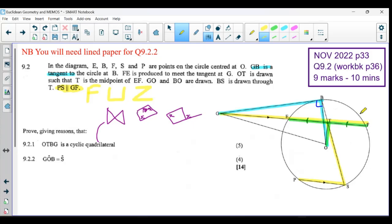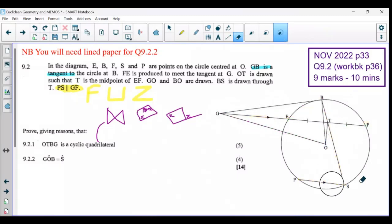Okay, lots of information. They want us to prove that O, T, B, G is a cyclic quad. Okay, let me grab my highlighter. O, T, B, G is a cyclic quad. Now, this picture is so teeny tiny, it's hard to see what we're doing. So what I'm going to do is get rid of some of the highlighting here, just so we can see it a bit clearer. Let's make this a thin line. We're looking here. There's my cyclic quad that I'm trying to prove.